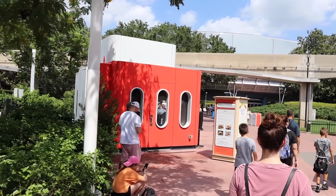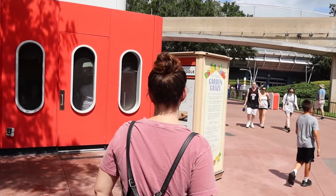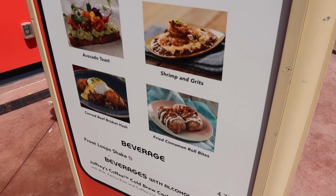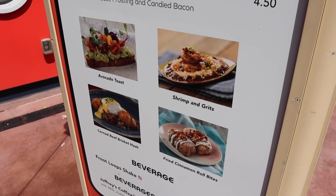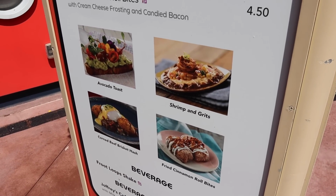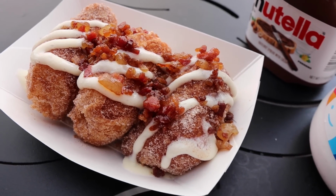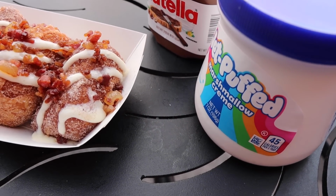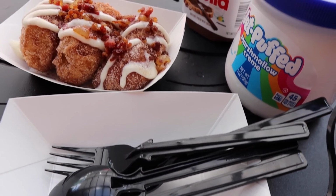All right, so we're moving on to our next booth, which is going to be the Sunshine Griddle over here, and I think I know without a doubt we are going to get the fried cinnamon roll bites. We might be sharing those. Are you going to get the avocado toast, or do you just want to share the rolls? I'm going to share the rolls. Okay. Save my appetite. So these are our cinnamon rolls with cream cheese frosting and candied bacon. Brennan is going to be using the Nutella, and I am going to be using the marshmallow cream. We have a little extra bowl here to put it in.